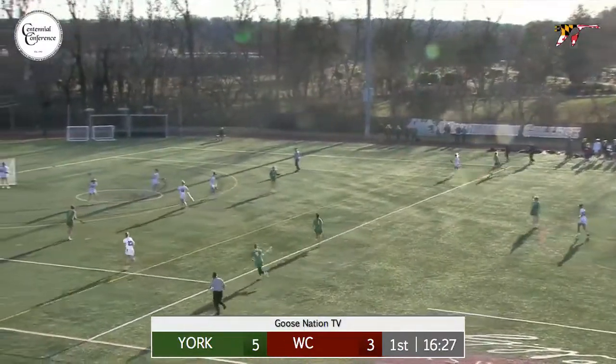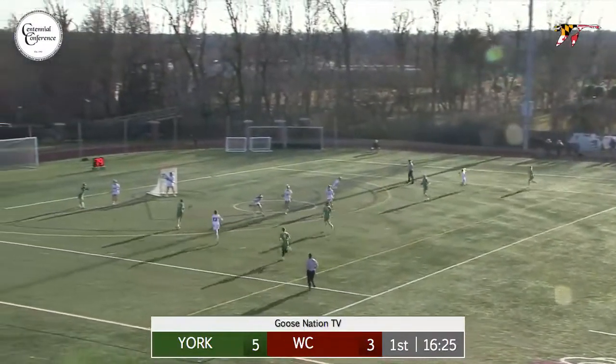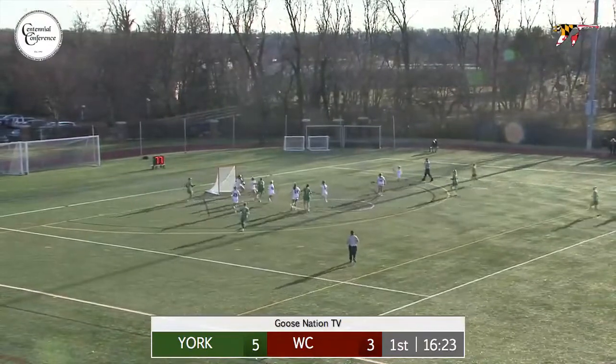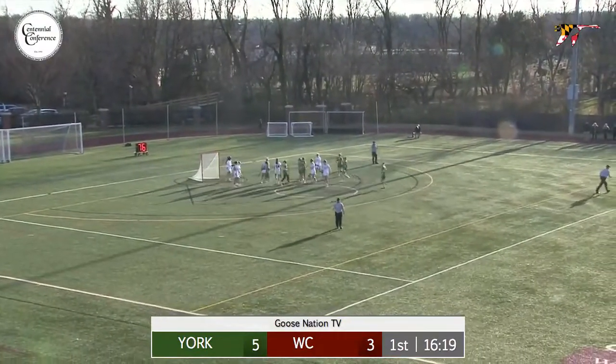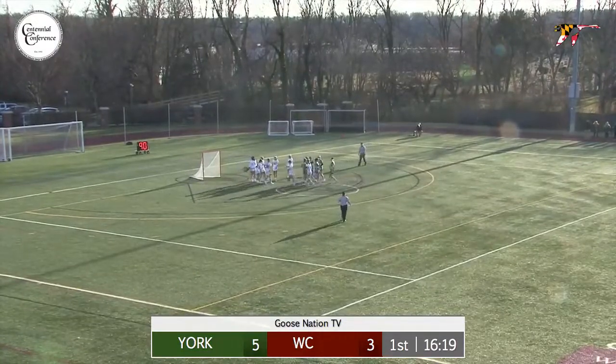One turnover followed by another turnover, and as a result, here come the Spartans racing back into the attacking end. Open teammate in front for a shot and a score. That's Jordan Conley off of the assist from Regan Cook as Cook got into the offense.